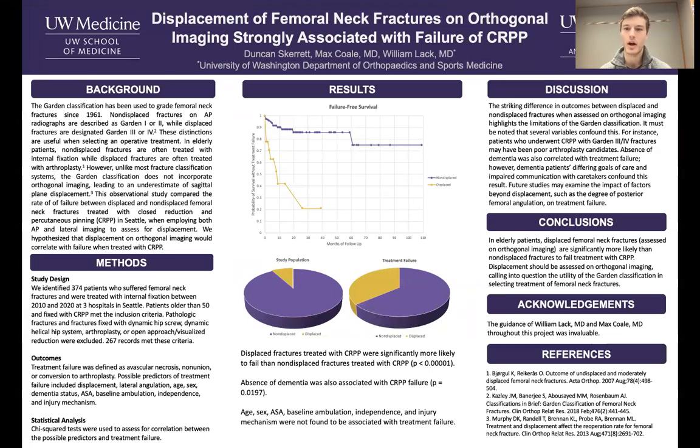Now, CRPP is one of many operations in a surgeon's repertoire that can be used to repair a femoral neck fracture. The basic decision point when deciding which operation to choose is between replacing the hip, so arthroplasty, and there's a couple ways to do that, or using screws to screw the fracture back together and allow it to heal. And CRPP is one way to do that. In general, there's a few factors that you consider when deciding whether to use arthroplasty or screws like CRPP. And those include things like bone quality. They also include whether the fracture is displaced or not.